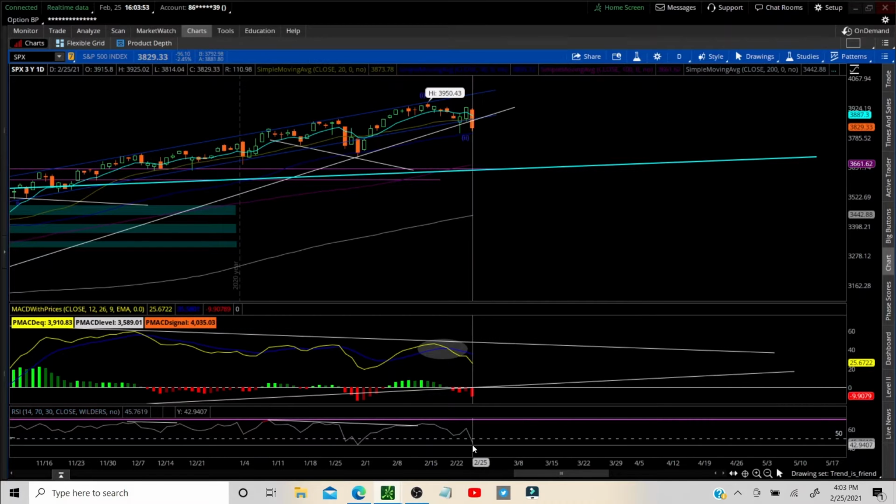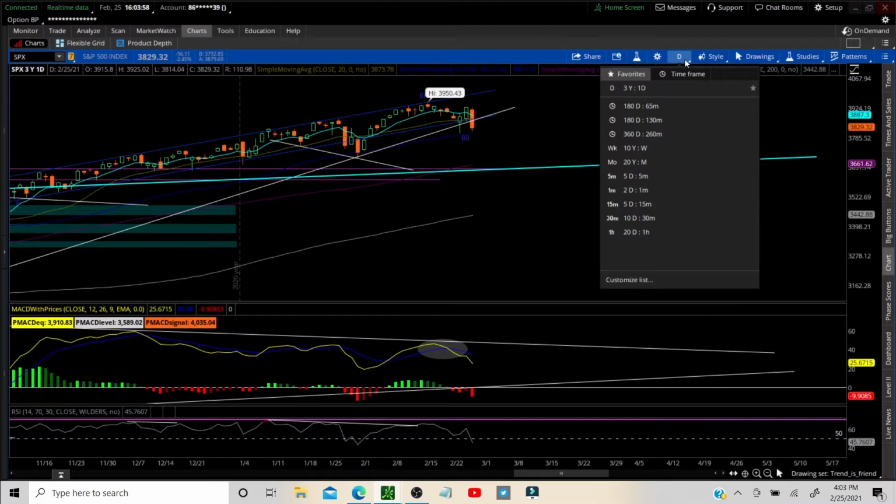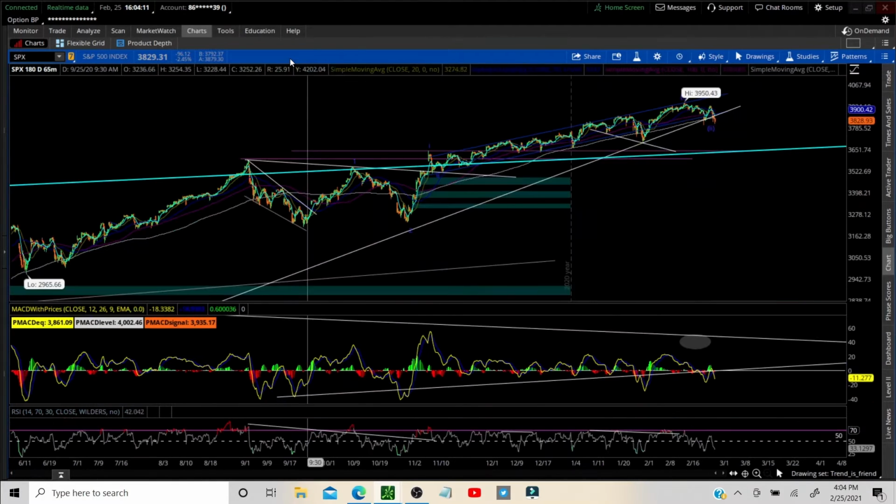The RSI is now creeping underneath the 50. We're just correcting. We needed this. We needed this bad so we could start trading back to the upside. We're not in a bear market. I mean, not at this time. There's no signs. We're just looking for a higher low. So getting onto the 65-minute chart, we're going to move over to the ES.